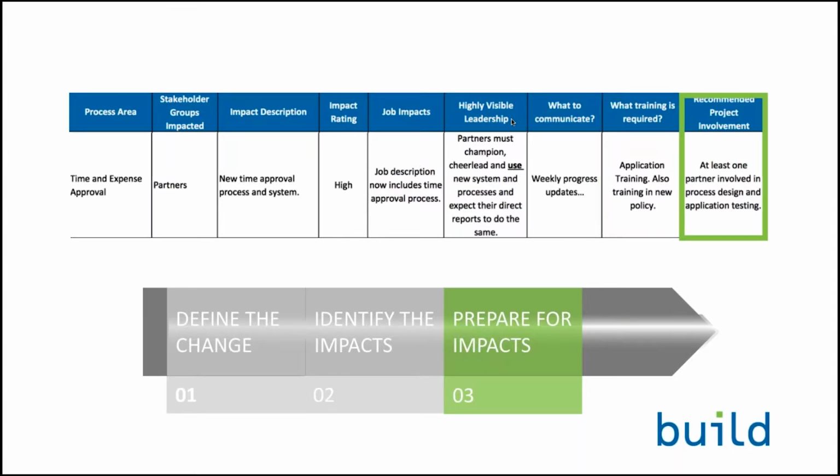And then finally, because they're a highly impacted stakeholder, we want to make sure that at least one partner is involved in the process design and testing the system to make sure that we've implemented that functionality properly and that their voice is heard.